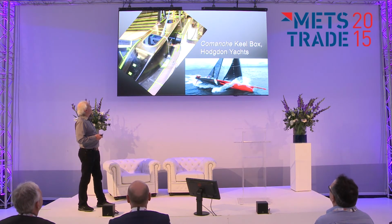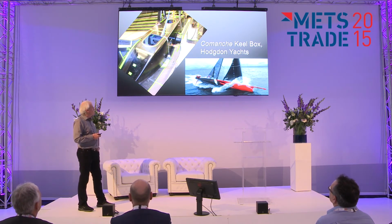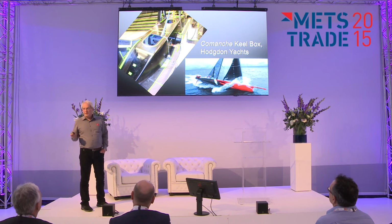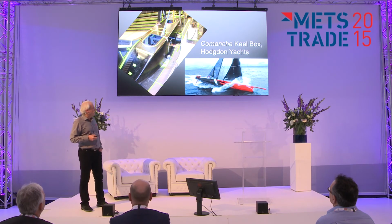One of the most interesting things we've done in a long time is make the carbon fiber keel box for Hodgson Yachts, who built Comanche. Comanche, a lot of you know, is one of the most extreme, fast and exciting boats that's been built in the last couple of years. This boat has to sail on the ocean in any kind of weather. It's already been in one Sydney Hobart race, and they're going to go in the next one this year.